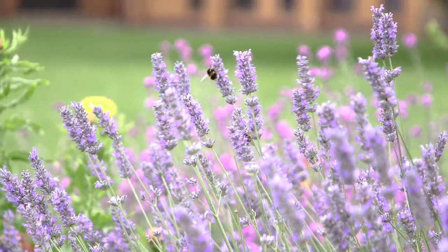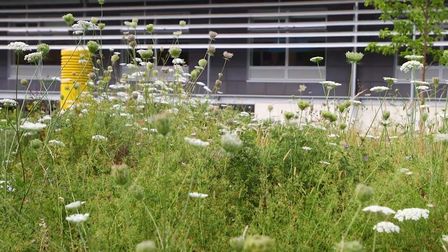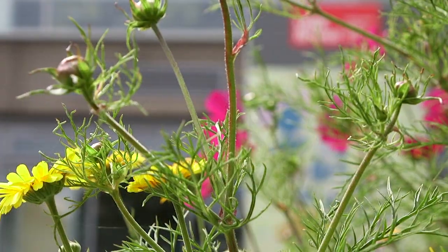So the Frenchay Beeline is made up of a series of planted beds, wildflower meadows, orchards, all designed to bring nature closer to the site users.